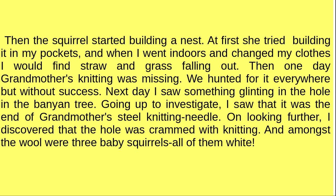At first she tried building it in my pocket, and when I went indoors and changed my clothes, I found straw and grass falling out. Then one day grandmother's knitting was missing. We hunted for it everywhere but without success. Next day I saw something gliding in the hole in the banyan tree. Going up to investigate, I saw that it was the end of grandmother's steel knitting needle. On looking further, I discovered that the hole was crammed with knitting, and amongst the wool were 3 baby squirrels, all of them white.